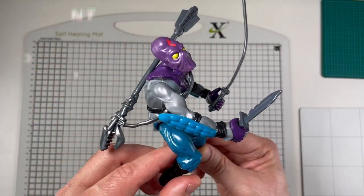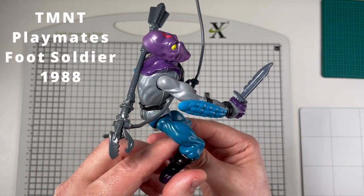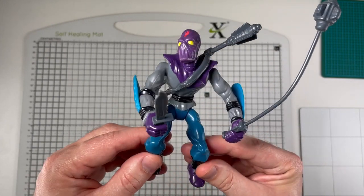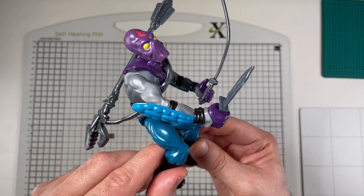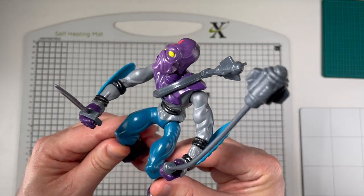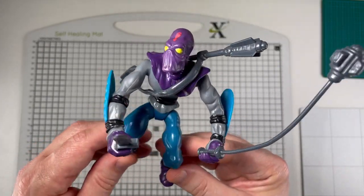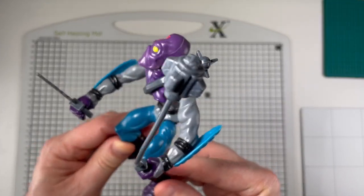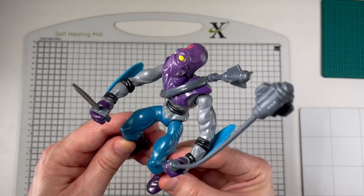Now, I haven't picked up a turtle figure in a long, long time. I've been trying to collect the first 10 for many, many years now, and this was spotted in the shop. It's a foot soldier. Now, he has his three weapons. Ian was very, very kind. He had two of these foot soldiers, but neither of them were complete. So he created one that was complete for me. So I really, really appreciate that, Ian.